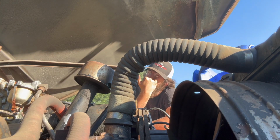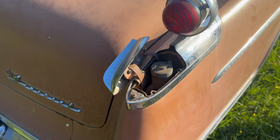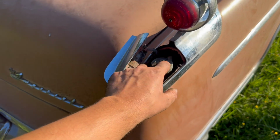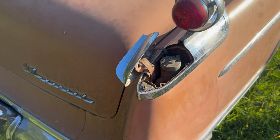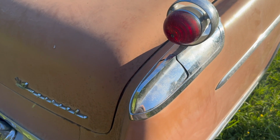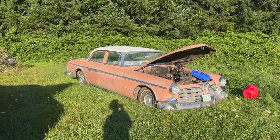What are the chances the mechanical fuel pump works? I'm thinking low. I'll tell you right now, I have no interest in trying to run this thing on what I just smelled under that gas cap. And that shouldn't come as any surprise. It's been sitting 30-something years. Actually, it's only 29. That's bad math. I was 5 years old when this thing was parked.